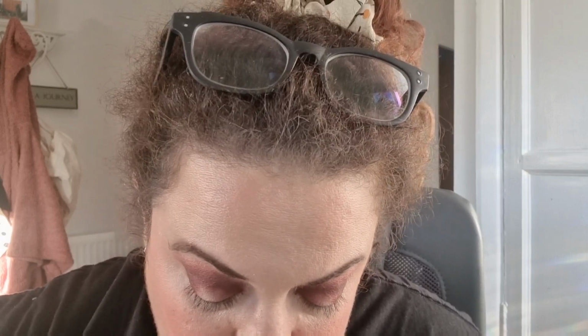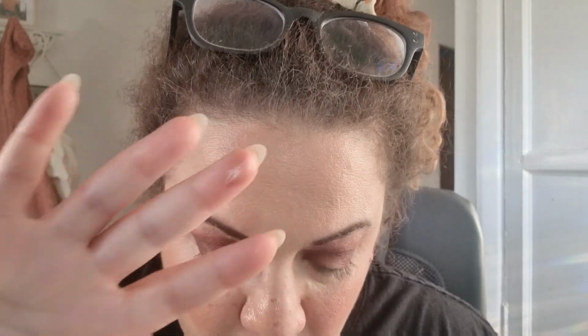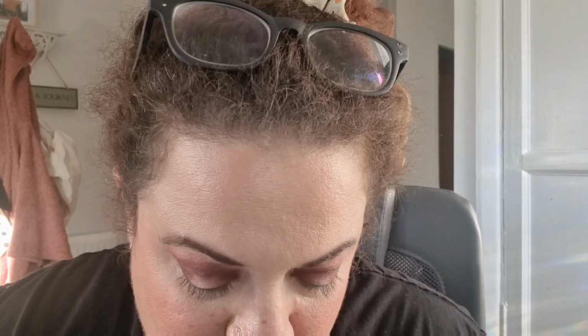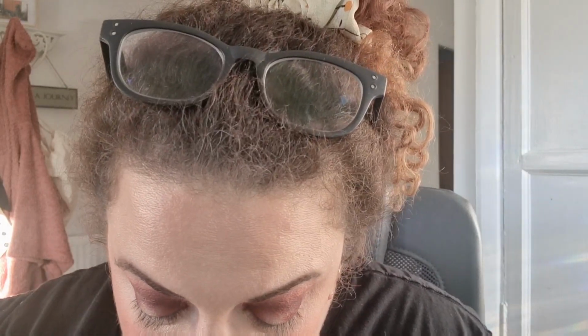Okay, so the colour I'm thinking of using is this shade here, which is Provocative, or this shade here, which I think I might use. I don't know. Oh, I don't know what to do. Anybody? Anybody know? Are there any dark shimmers? There isn't really any dark shimmers. There is. There's sort of that Desire.